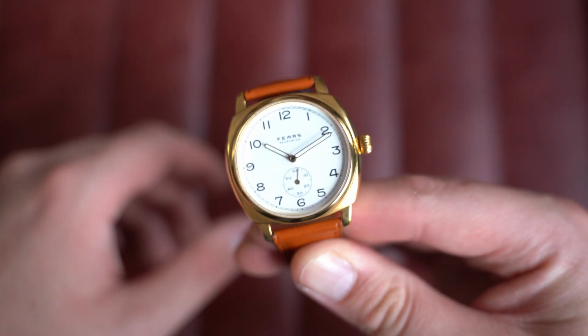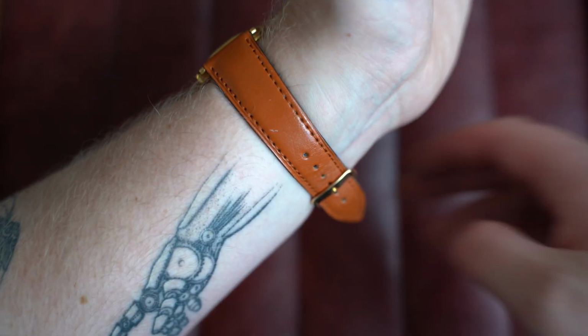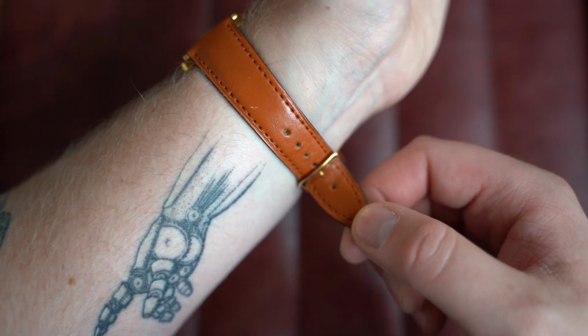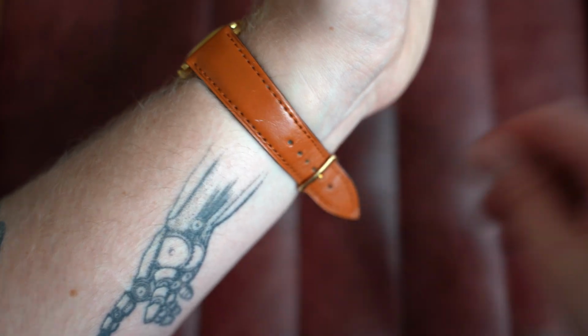So let's show it on wrist and talk dimensions. And here we go on my 7-inch wrist. With the original strap, which is, as I say, the short strap, I'm on the second to last hole for my 7-inch wrist, and I would personally choose a regular strap length, but again, it still fits my wrist.